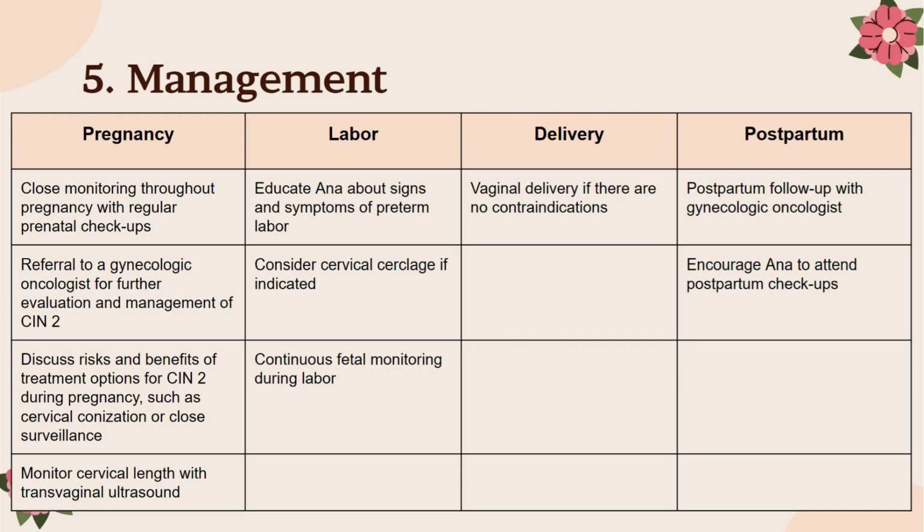Third is to discuss risks and benefits of treatment options for CIN2 during pregnancy, such as cervical conization or close surveillance, because treatment options for CIN2 during pregnancy need to be carefully considered due to the potential risk to the developing fetus. And a thorough discussion of the risks and benefits of the various treatment options, such as cervical conization or close surveillance, allows Anna to make an informed decision about her care.